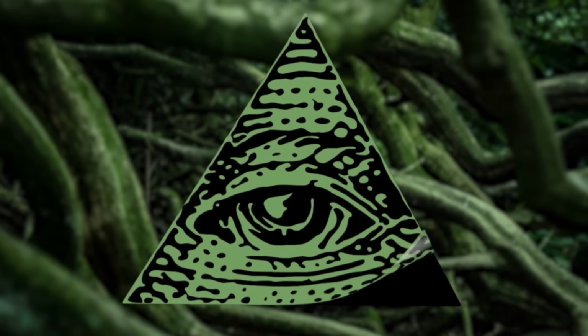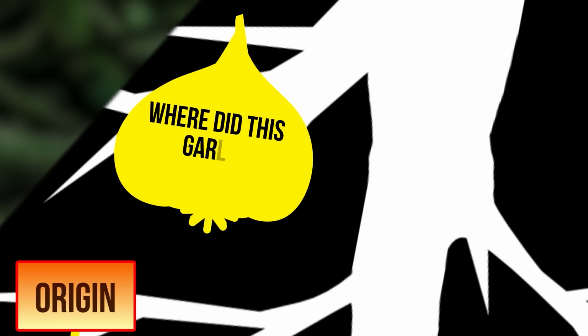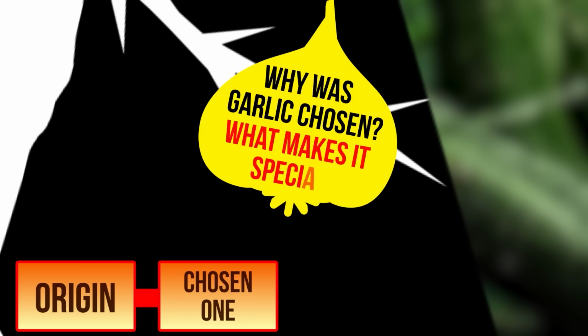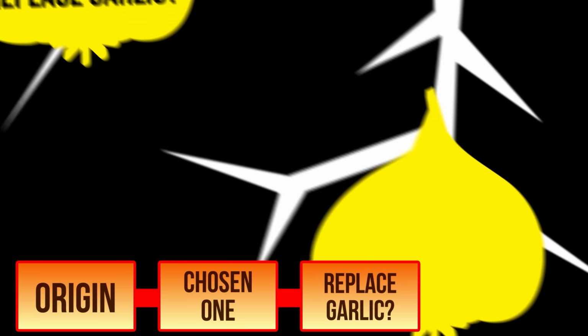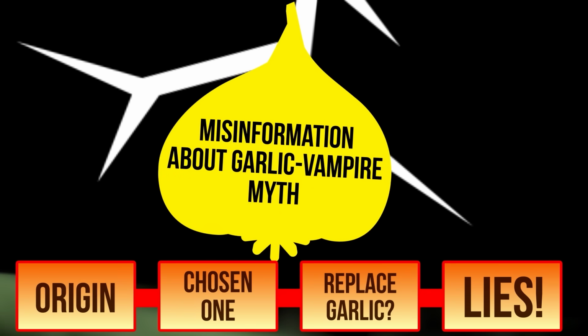So to truly peel back this clove of conspiracy, we first have to go back to the roots. Where did this garlic myth originate? Then we can look at why garlic was chosen and what makes it so special relative to other foods. Once we've got a handle on that, it'll be time to see if anything else can fill its place in the vampire hunt. And lastly, well, let's just say there might be more misinformation to this myth than first meets the eye.